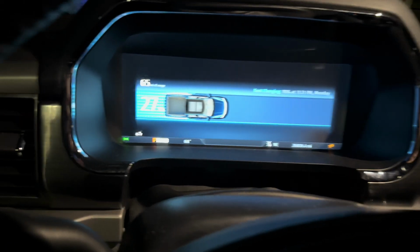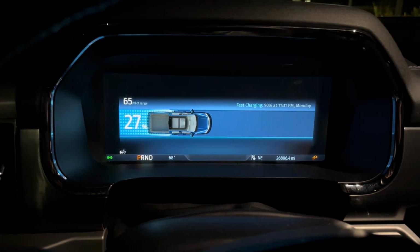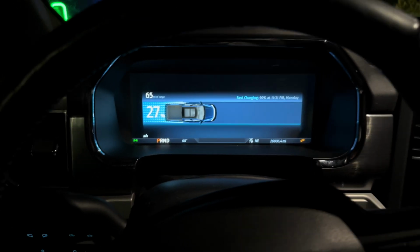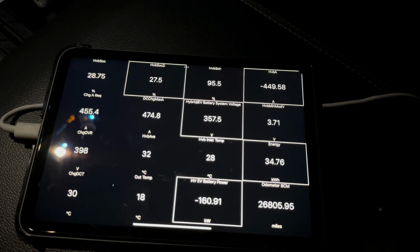We're at 27% state of charge, so I don't think this is going to be the longest range 10% challenge, which at this hour of the night I am fine with, but I would like to see the Lightning do quite well in this.